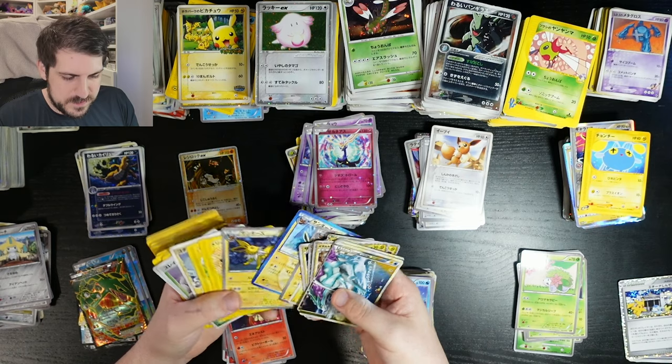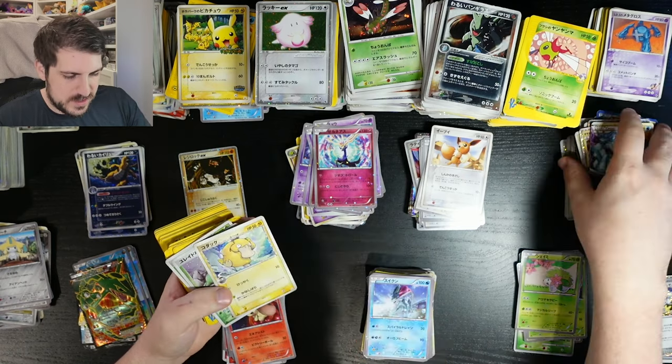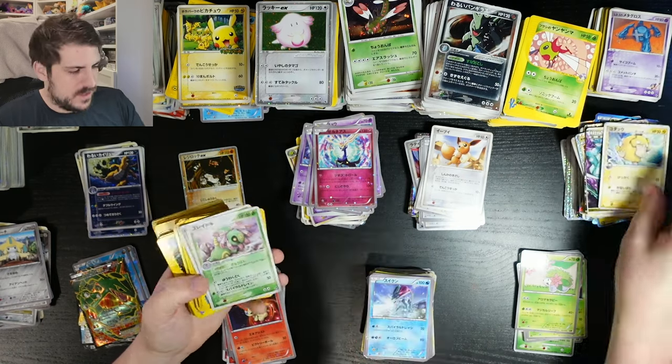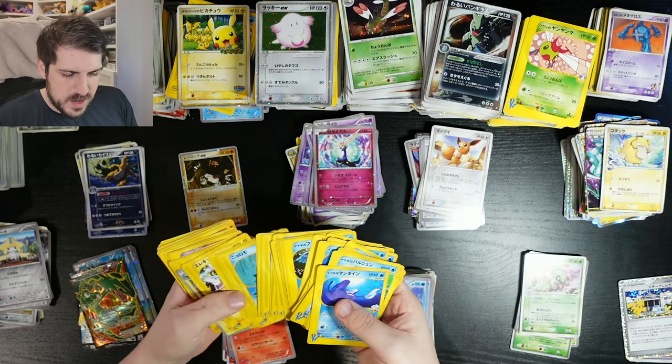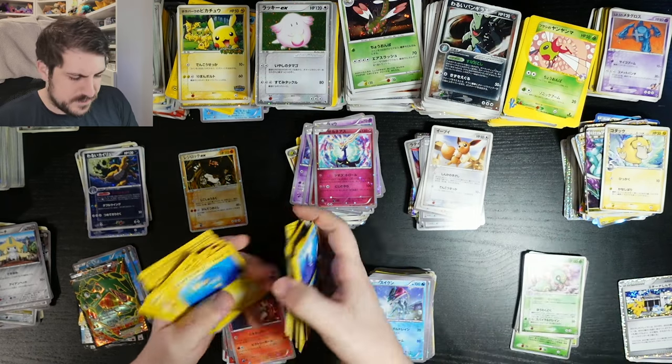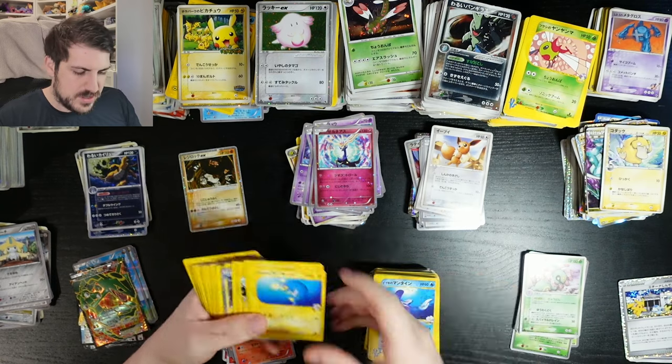We got some Jolteons on legend cards here. I love this Psyduck, so cute. Some more grass type cards. I'll get more into these later. But the cards in general, I will get more into them.